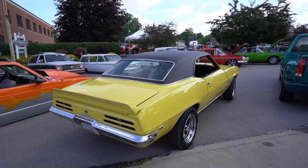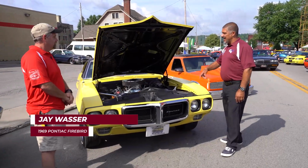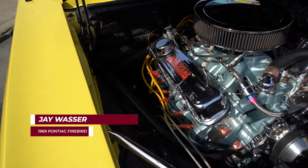Jay, beautiful car. Thank you. Pontiac, what year is it? It's a 1969 Firebird. 1969, very nice. I'm doing a GTO right now, and the engine's color is the same as that color. Is that a Pontiac deal? Pontiac blue, yep. Okay.